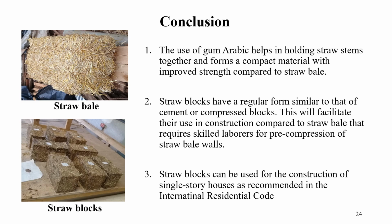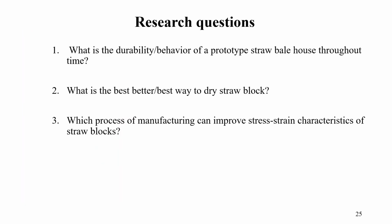We recommended that straw block can be used for construction of single-story house. We did not want to go beyond what the International Residential Code has said, that it is a one-story house, because we have not conducted any prototype houses with more than one floor to see how it behaves. Further research question is that we can do the prototype house and see how the straw block house behaves after a long period, maybe 1 year. Can it carry 2 slabs? Because that was a load-bearing panel, it means you can use it even to build 10-story houses if they are not structural materials.